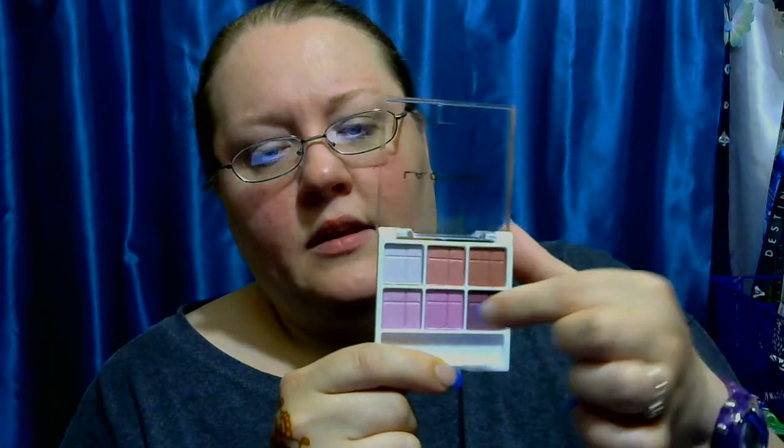Next one is called Playful. And I've already cheated, as you can tell, and took all these out of the packaging. You've got your kind of corals right here, and then these are all pinks, even though this one looks more purple. But it is more of a pinky color, so it's more of a mauve. But you've got a highlight color. These would be good for lids. These would be good for the lid. And then maybe this one for the outer corner.